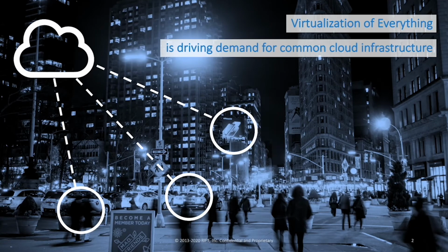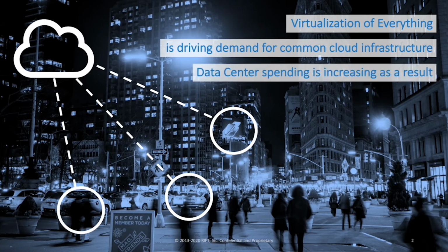Today, virtualization of almost everything in our lives has resulted in higher demand for cloud infrastructure. The driver behind this demand is not only the applications that run our daily lives, such as music apps, fitness apps, and the like, but also the network functions such as mobile wireless, Wi-Fi networks, and security functions that connect these applications together. As a result, data center spending by service providers has also increased.